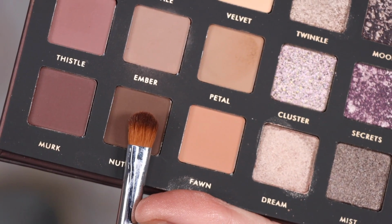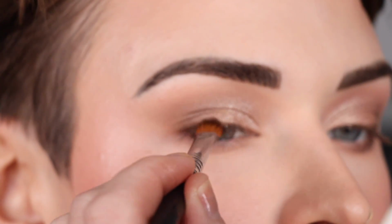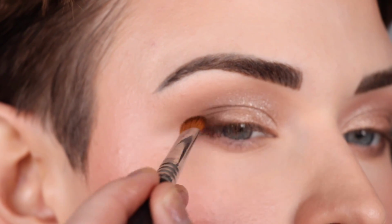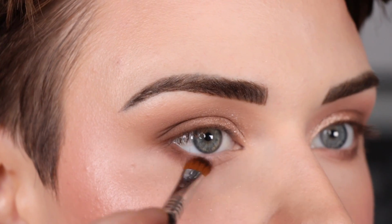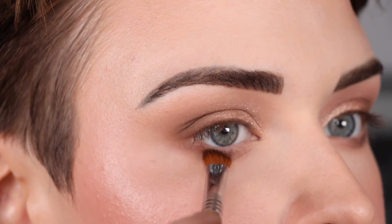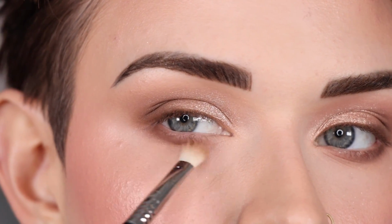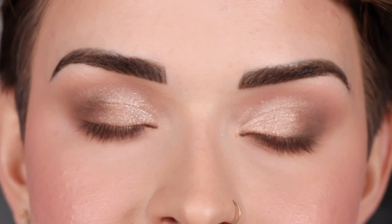And then from Alter Ego, I'm picking up Nutmeg. Right, that darker brown shade is laid down, then again going back to my crease brush and just softly blending. Okay, I think things are looking good so far.